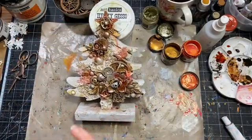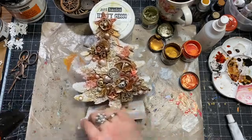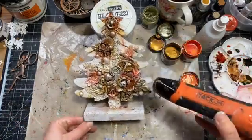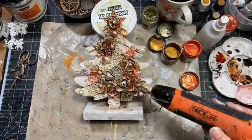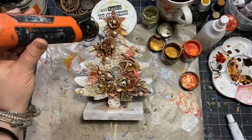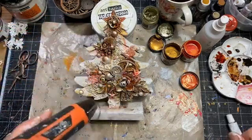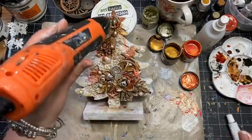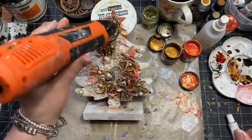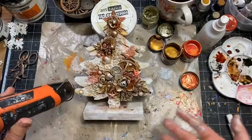So I will now dry quickly. Just cleaning the base a little bit, and we will have a final look. Of course, I keep drying. It will be completely dry in a few minutes.